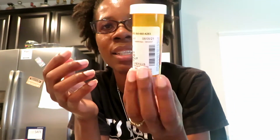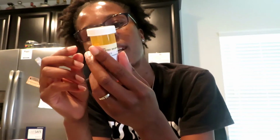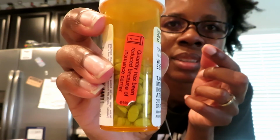Anyway, so I got like 50,000 of these little pills, and this is the estradiol, and it says to take up to 3 tablets by mouth 2 times a day and insert 1 tablet vaginally at bedtime as directed. Bruh. But yeah, let's see here. Quantity has been reduced because of insurance carrier. Oh, okay. I don't know. Anyways, if I need to refill, I guess provided. But so yeah, I take those, and I'm trying to remove this sticker so y'all can see what it looked like, but that's what the pill looked like.